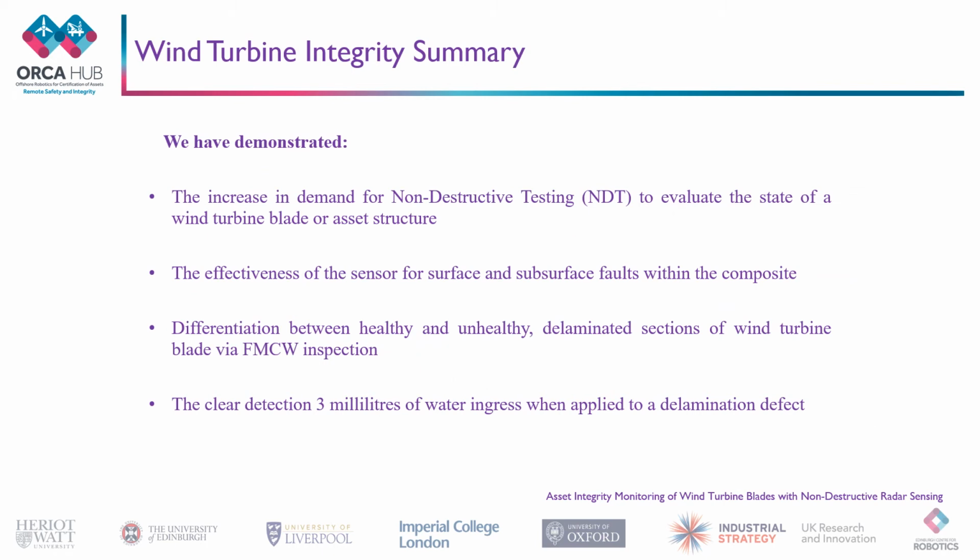In performing these experiments, we have demonstrated that there exists an increase in demand for non-destructive testing to evaluate the state of a wind turbine blade by removing the need for personnel to operate in harsh environments and far offshore. Deployed FMCW via an autonomous robotic platform or embedded within a structure provides asset inspection solutions that save time and expenditure by detecting defects earlier.